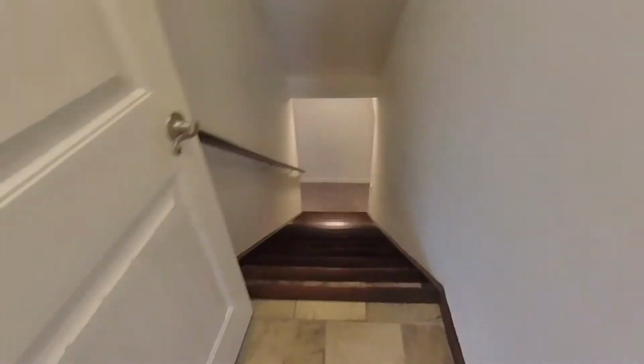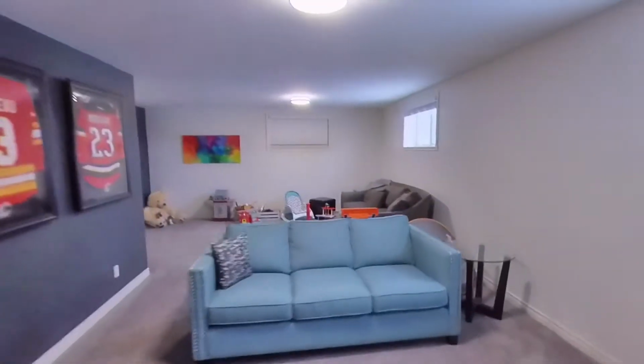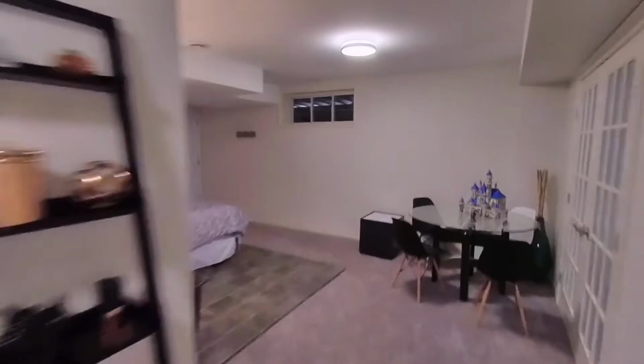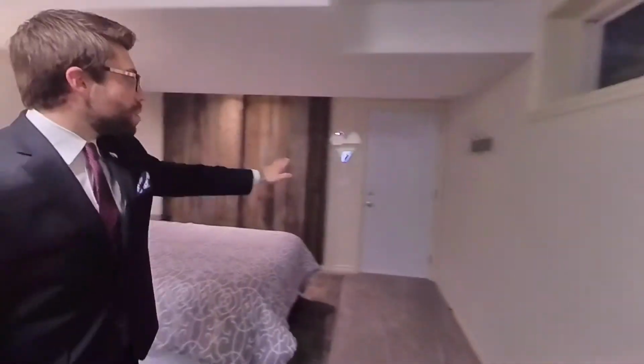Now in the basement, it's fully developed. There's another bedroom space as well, and newer carpet down here. Here's the family room. A lot of nice large windows. The full bathroom here is in really good condition. It's recently done. And this could be a 5th bedroom space. What's really cool is that this door here actually goes up into the garage. So another opportunity for a business owner, or potentially if you were to sweep the basement.